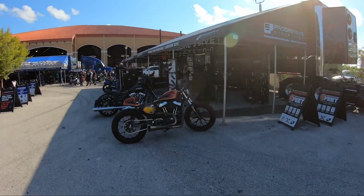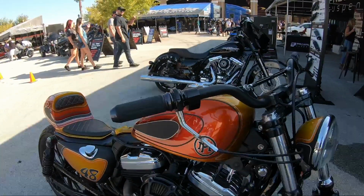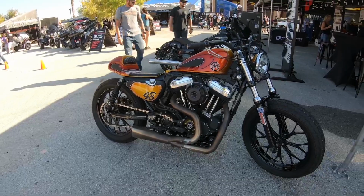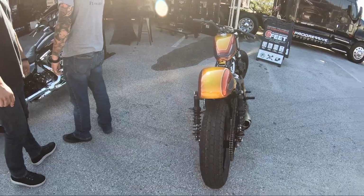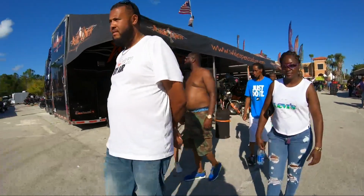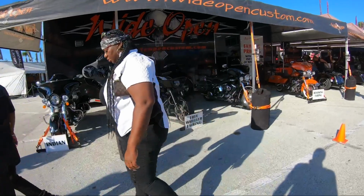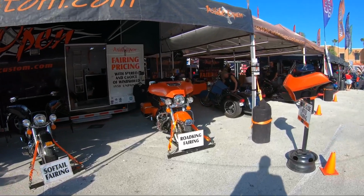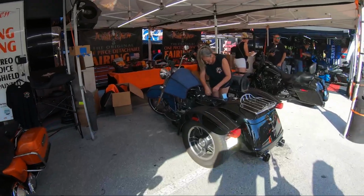Well, look at this beautiful Harley. I love these types of Harley, chain driven. Whoever did this tank pinstriping and paint job, they did an amazing job. I mean, look at that. You rarely see a woman working on bikes. So here you have her working on lights, working on a trike.